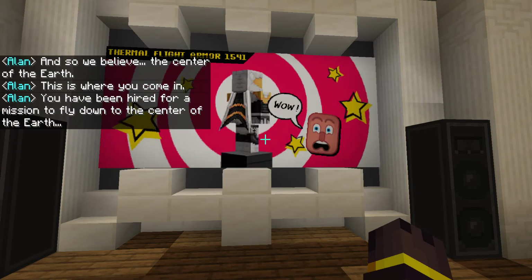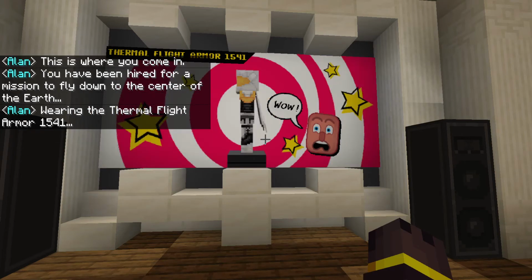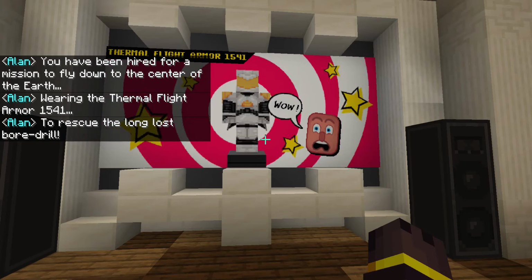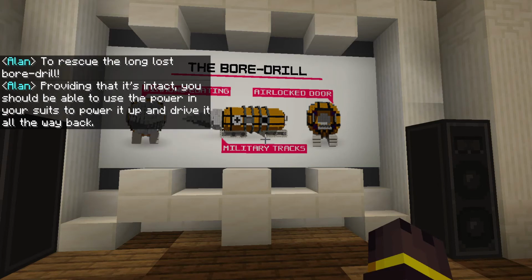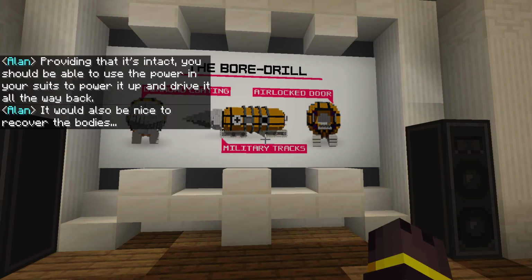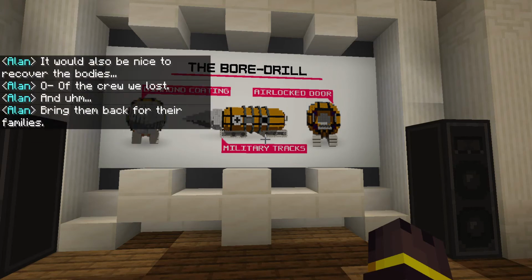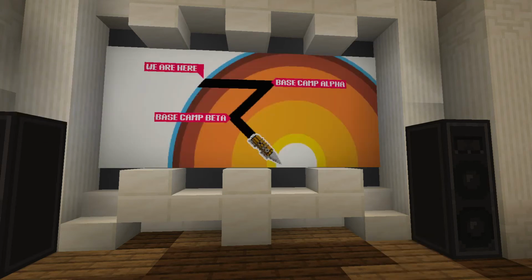You have been hired for a mission to fly down to the center of the Earth, wearing the Thermal Flight Armor 1541 to rescue the long-lost bore drill. Providing that it's intact, you should be able to use the power in your suits to power it up and drive it all the way back. It would also be nice to recover the bodies of the crew we lost and bring them back for their families. Okay, let's talk about how you're going to do it.